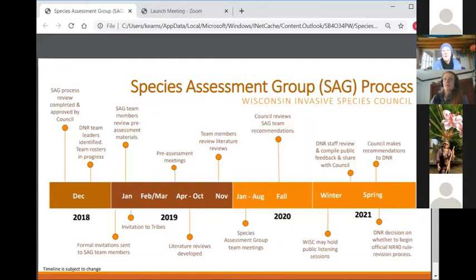Then we have to gather all that information that's come through from everybody, review that, and take that to the council, and the council will revise its list of species that they are recommending for regulation. All of that happens before the actual administrative rule process happens.